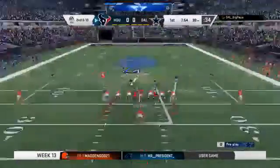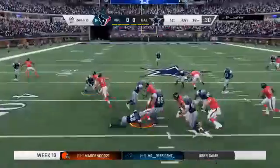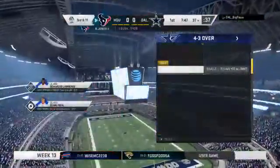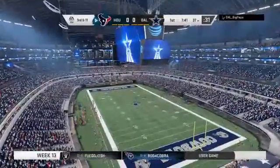They work again from the 38 on 2nd and 10. Here's Ronald Jones, first carry for the USC man. And he is going to be stopped cold behind the line of scrimmage. It'll be a loss of 1, and that's going to lead to a 3rd and 11.